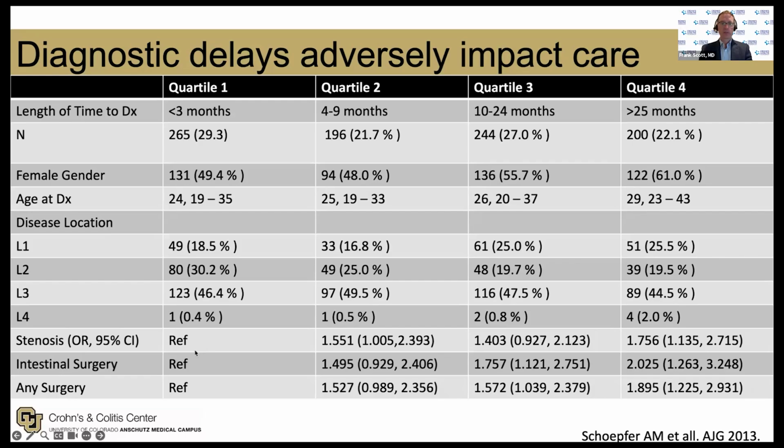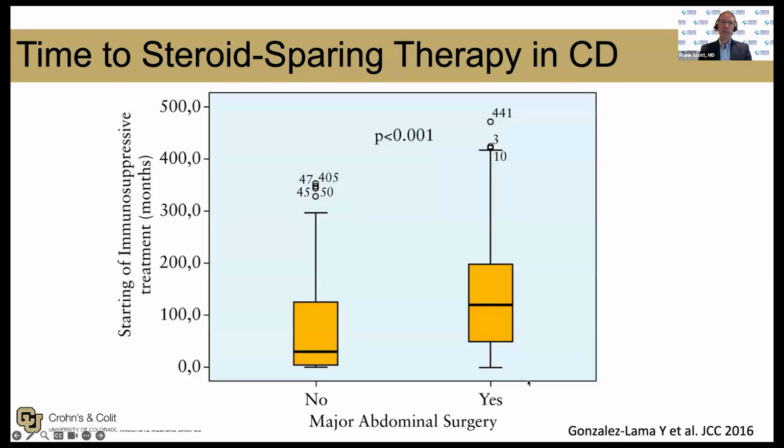And you can see, in relation to the reference of the short-term diagnosis, a general trend numerically upwards in the risk of complications. Those that waited 2 years actually had a 2-fold increased risk of a subsequent stricture and/or surgery. Similar data out of Spain, where individuals who were started later on an advanced therapy or steroid-sparing therapy were at much higher risk of subsequently requiring a major abdominal surgery, with the time to steroid-sparing therapy being quite long.